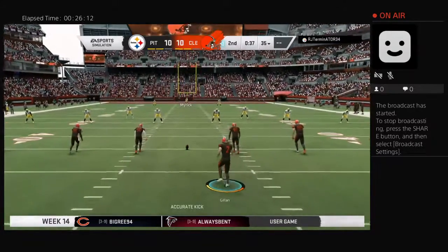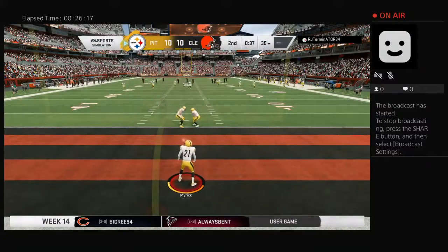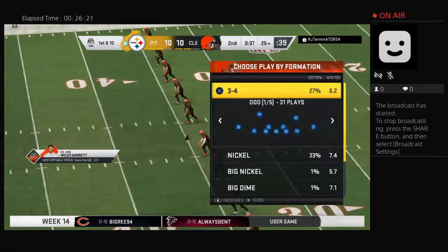All level now at 10 apiece as the kick's away. And this will not be returnable. It's out of the back of the end zone for a touchback.